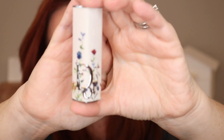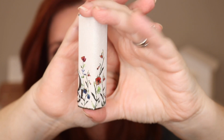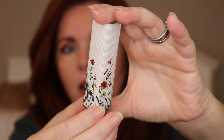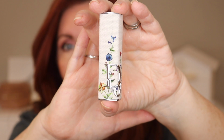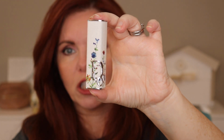Okay, the cases, in my opinion, are the highlight. These are beautiful. These are stunning. Now, two problems with the cases. They are fabric. So if you touch this and your hands have makeup on them, you're gonna get it dirty. You just are, because it's fabric. It's stunningly beautiful though, and would look amazing on your counter, but it's fabric.